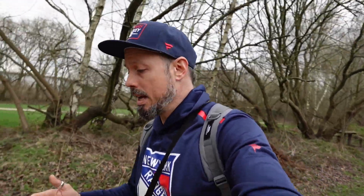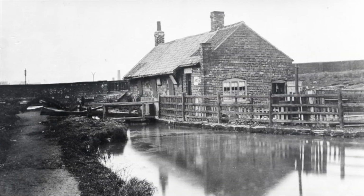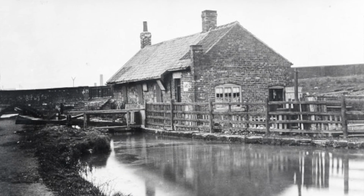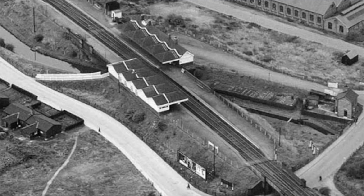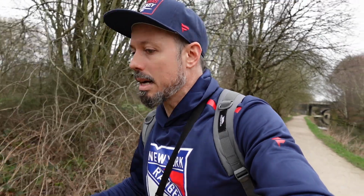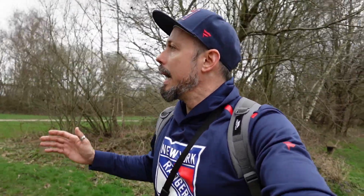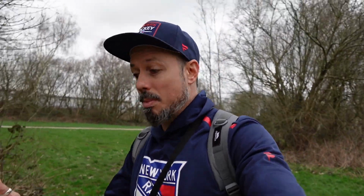So that's me, just a little stomp. I started off at Tapton Lock on the 1777 Chesterfield Canal, walked all the way up to basically Staveley Works Station on the Great Central Line, and then I sort of clung to that coming back. And now I'm pretty much back at Tapton Lock. Loads of remains, loads of things to see.